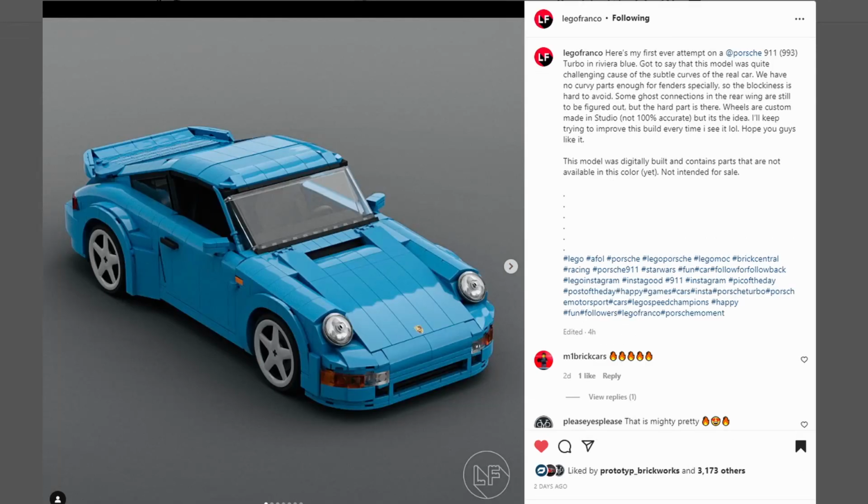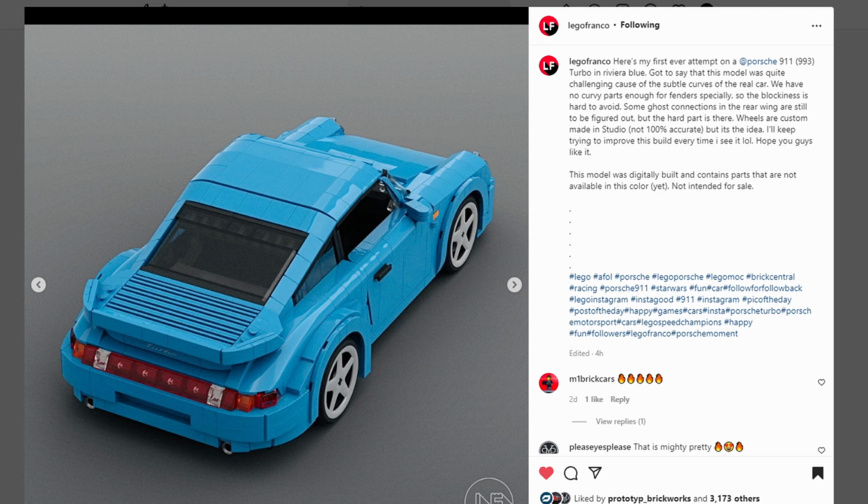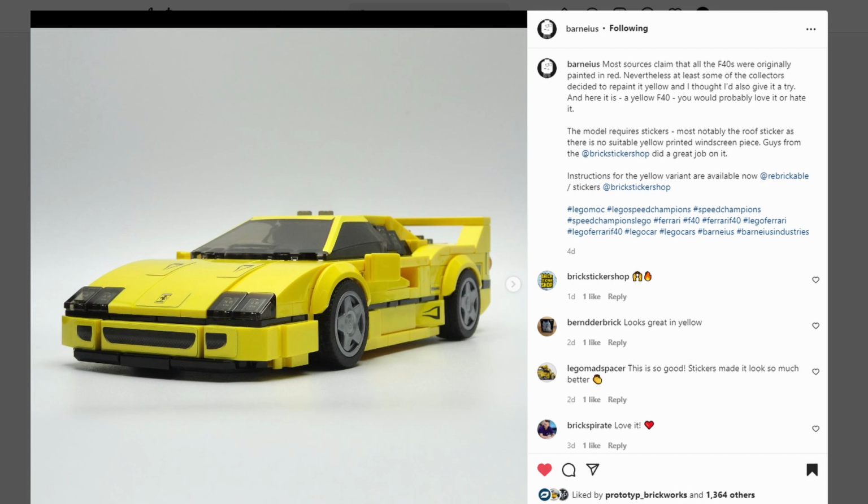Next up we have this Porsche 993 Turbo by Lego Franco, and this is a really insane looking model. Obviously it's the large scale, scaled to like the big Creator set. The 993 generation 911 is one of my favorites, and this is just a really good looking model, very recognizable as the 993, which I think is a cool thing to be able to accomplish, because in Lego a lot of the 911s would look very similar. And so he's done a very good job of distinguishing the 993's features. I think this is also not buildable in this color, which looks really amazing. So yeah, another render.